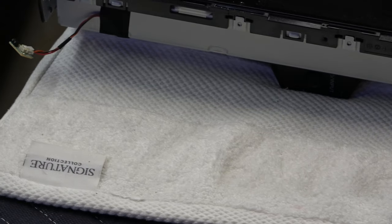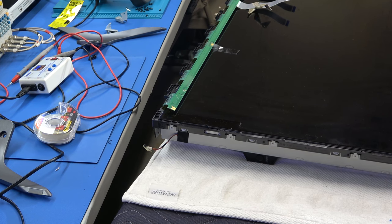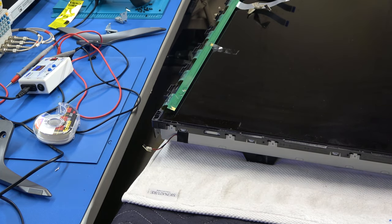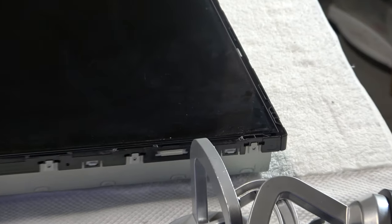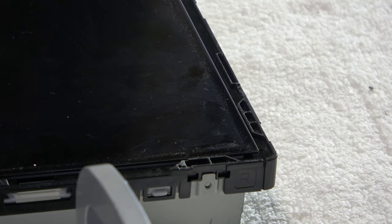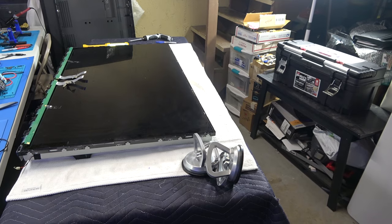Okay, look at these very carefully before you do this. Okay, the screen goes inside these two notches on the bottom. All right, and at the top part, these two notches here and here on the side. You don't want the screen sticking up before you put that bezel on there, right? Because you will definitely crack the screen.